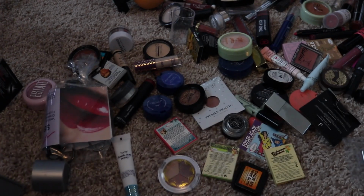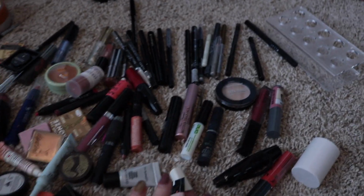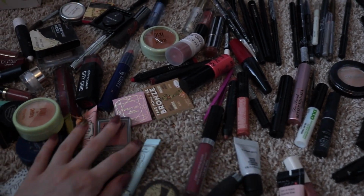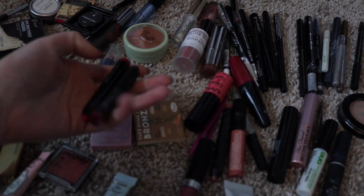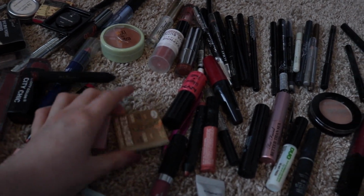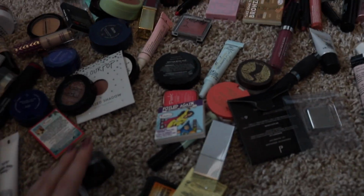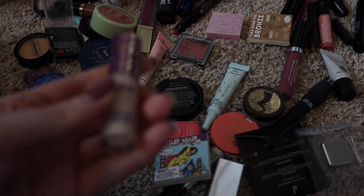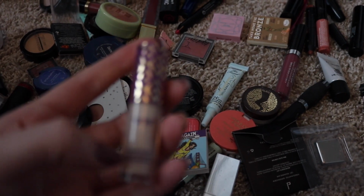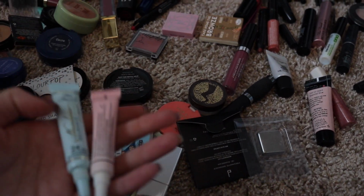I separated everything into two piles. This is all from Ipsy bags. So as you can see, it's a lot of lip products. They send a lot of lipsticks and stuff. A lot of sample size things, which honestly I don't mind because they're cute and little. A lot of name brand things, but they're all very small. So we have a Tarte Shape Tape and a couple Too Faced primers.